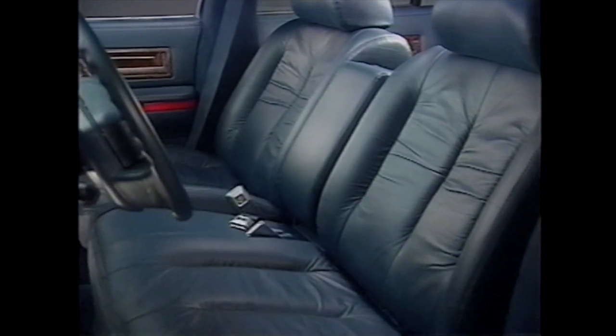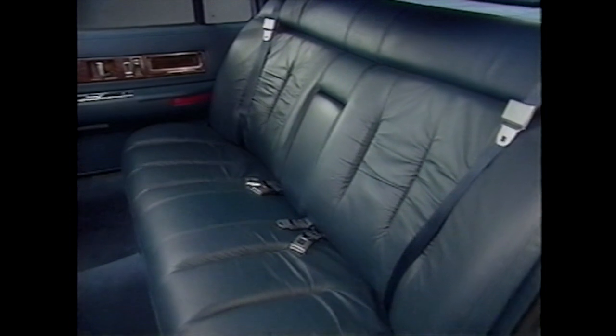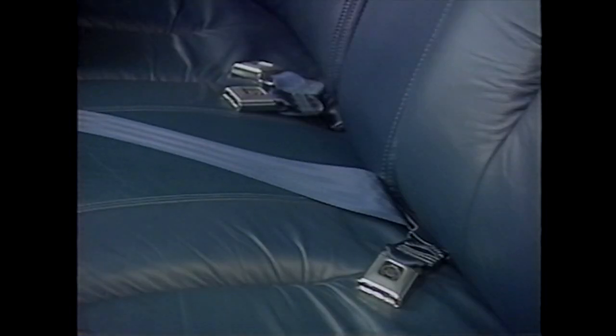Fleetwood's newly designed seats provide superior back support with easy entry and exit. The seats have split frame construction, allowing the front seat cushions to move independently from the back for optimum seating positions. The rear seats include bolsters with wide, comfortable seat cushions. The center seat belt is retractable for greater ease and convenience.